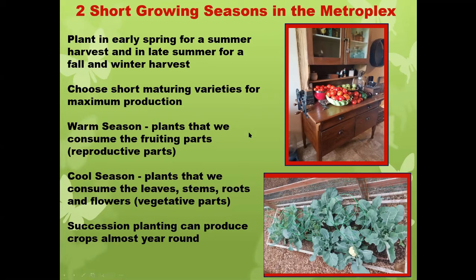Vegetables, we eat the root, the stems, the leaves, and the flowers, the vegetative parts. And generally, for most of our fruit plants, we'll eat the reproductive part, which is the ovary: the tomato, the pepper, and such like that. Succession planting.